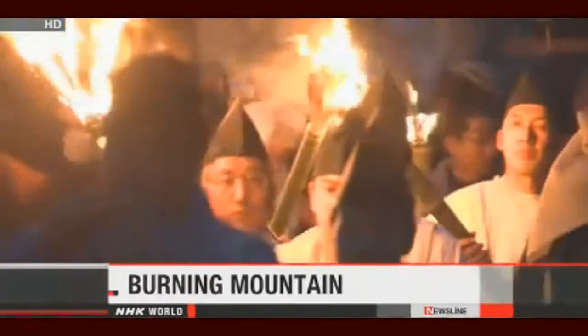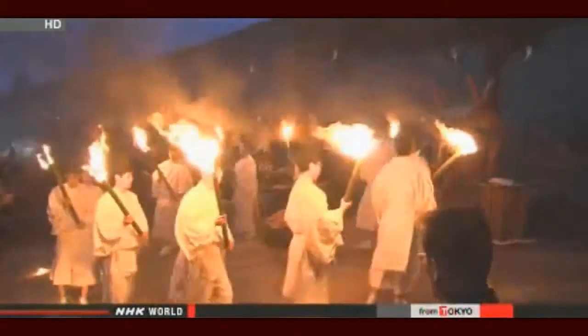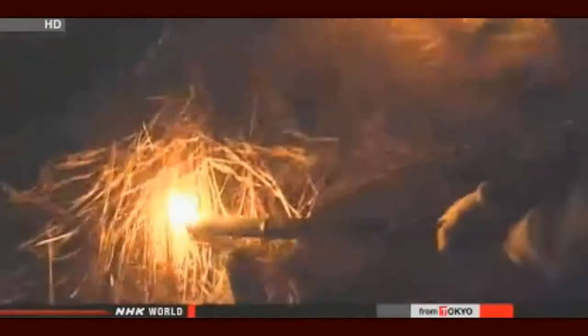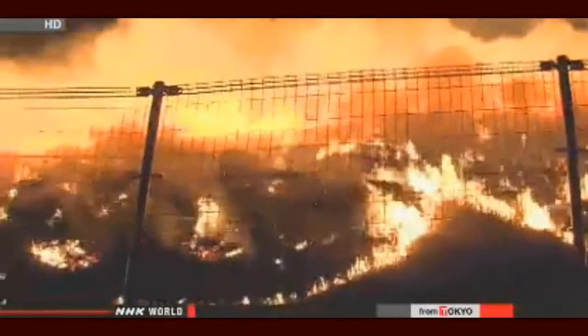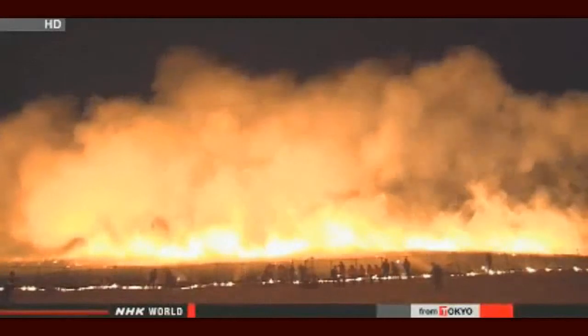Here is a program with some rather striking footage of a traditional mountain burning festival that was held in the ancient Japanese capital of Nara on Saturday. Priests at Kasuga Taisha Shrine offered a prayer after sundown, just before the start of the festival. Around 300 local firefighters then used torches to set fires on Wakakusa Mountain. The fires quickly spread to the dry grass and flames lit up the winter sky. Crowds of visitors were dazzled by the fantastic view.